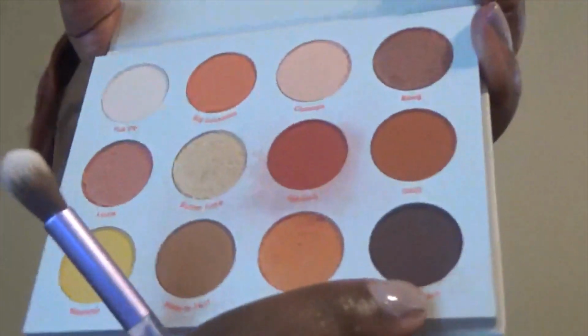Okay, anyway. So yeah, I'm going in with my Colourpop Yes Please eyeshadow palette since I'm sold out of my Violet eyeshadow palette. So I'm going to put this brown shade in the crease. I cannot read the name because I don't have my glasses on. So I'm going to put this deep brown shade in my crease area.